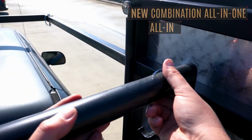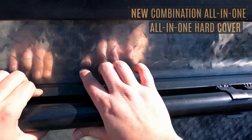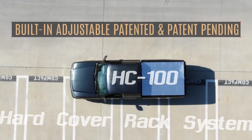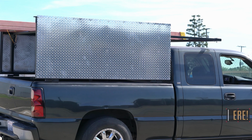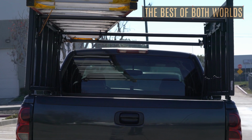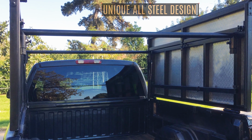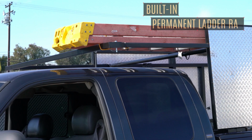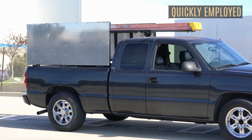Introducing our new combination all-in-one hard tonneau cover with a built-in adjustable, patented, and patent-pending HC-100 hardcover rack system. The only combination available anywhere. It's the best of both worlds. Its unique all-steel design gives you easy access to the truck bed and also offers a built-in permanent ladder rack that can be quickly employed when needed.